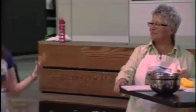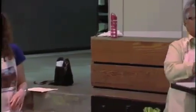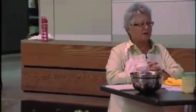So we're going to start plating up the food for the people who are here. If you guys have questions, we have about 15 more minutes, so we can definitely take lots of questions if anyone has them. Another thing is when you're going through treatment, it's hard sometimes to switch gears all of a sudden. I mean, it's difficult.